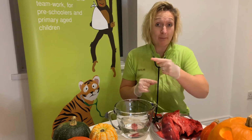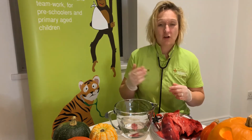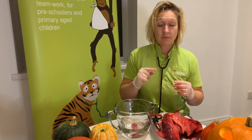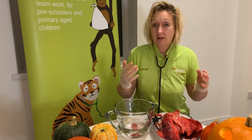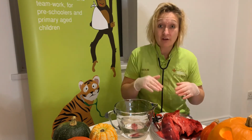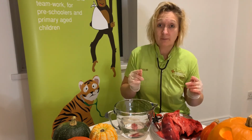And then the blood comes back into the right side of our heart, and now it's got no oxygen left, it's run out of oxygen. It comes into the right side of our heart in a really big vein called the vena cava, and then it travels out of the right side of our heart in something called the pulmonary artery, and it goes back to our lungs, and because we've been breathing, it gets fresh oxygen, and that fresh oxygen is carried back to our heart, and the whole process starts again.